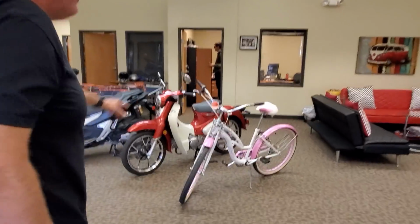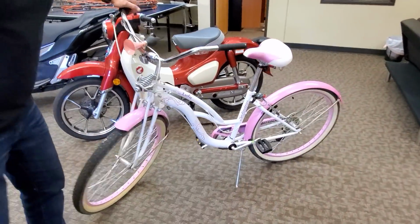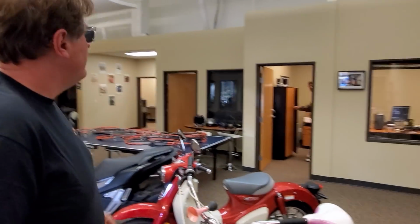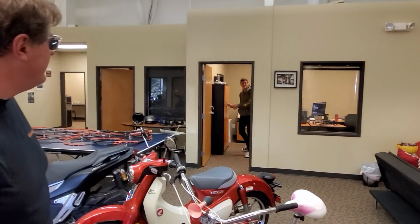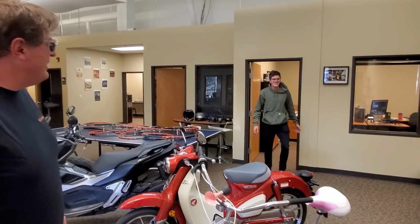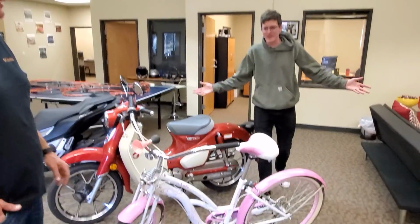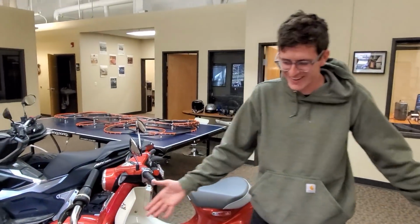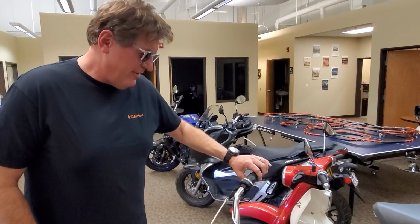So here's a bike that Tommy's reviewing. It's a Schwinn. Why are you reviewing a girl's bike, Tommy? Why a girl's bike? Is this something we're doing for TFL Bike? No, you just brought it up here. I don't know. It just showed up one day. I don't know why it's here. Why did you bring it here? Well, I figured, you know, for TFL Bike, it's perfect.